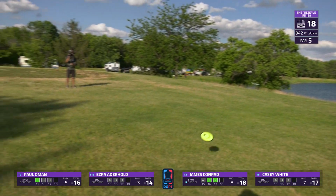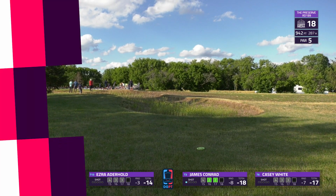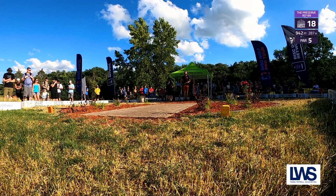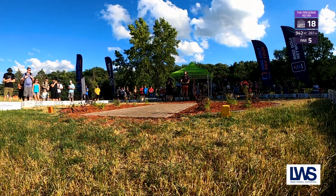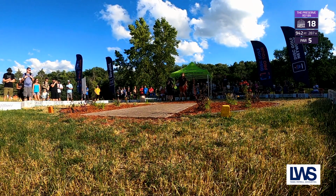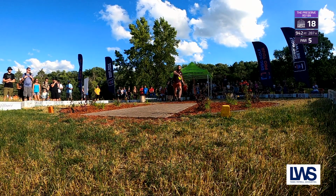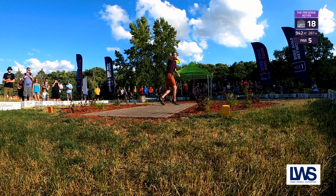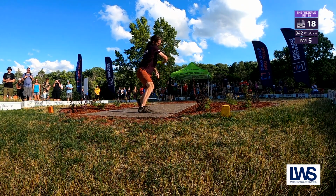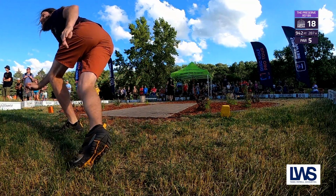This is not going into it. This is a fantastic shot, and let's go ahead and take a look at that form check, see how you can throw 540 feet. Well, first it starts with a long landing strip if you're James Conrad. Back up about 30 feet from the tee pad, get yourself a few good running steps. See him using all that momentum. Nice plant and twist, pulling through all at the same time.